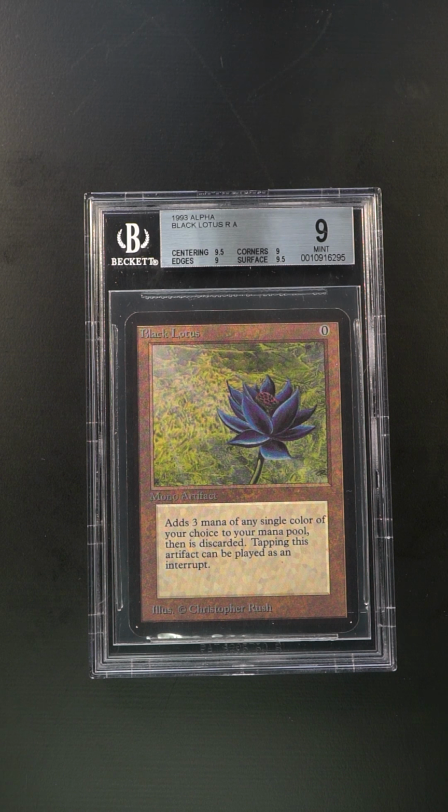As it sits, it's a great value. We'll see where the market sets the price, but certainly this is a great value given the grade and the overall quality. So it comes highly recommended.